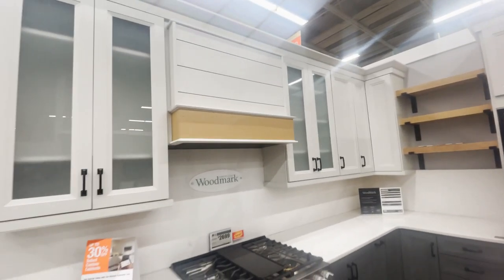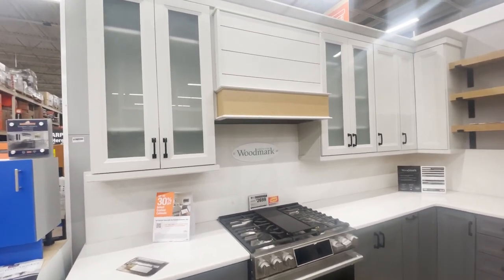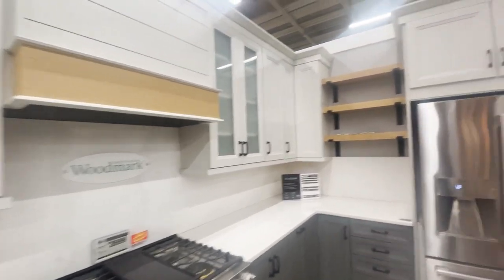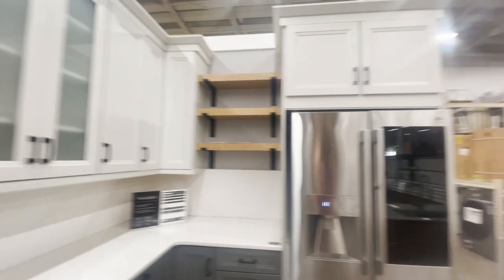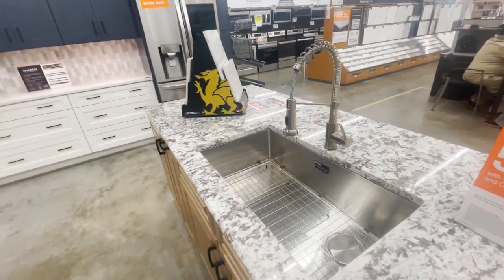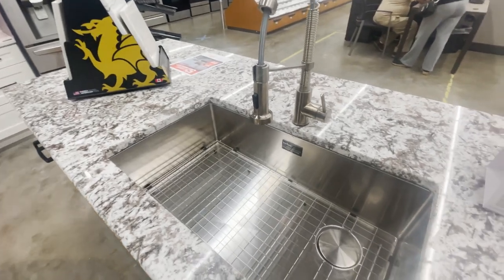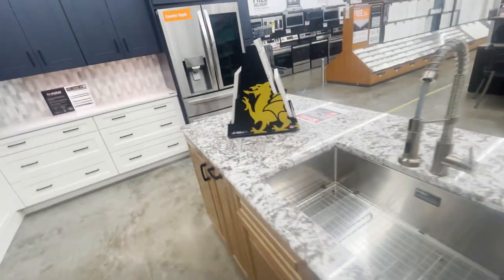Babe, so you like this because of the shiny hood being shown. But yeah, I love it too. I love the two-tone. Over here is nice as well. I definitely want one of these sink. I think too much is going on with the countertop, so it's a no for the countertop.